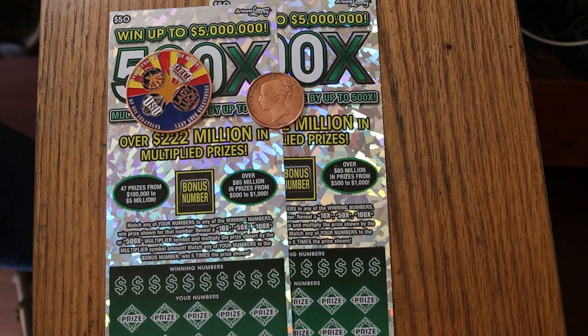Today we've got two of the Arizona Lottery's biggest of the big boys, the 500x $50 game. Simple: match your number to the winning number, or you can find the multipliers at 10, 50, 100, or 500 times. And under the bonus, if you find that number, it's 5 times. It is possible to get a manual win all on this thing, but I have yet to do that. I've gotten everything else you can get, but I haven't got that.